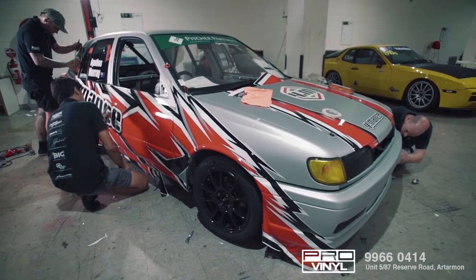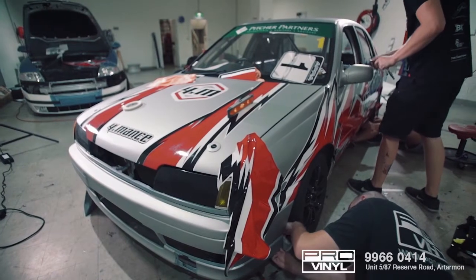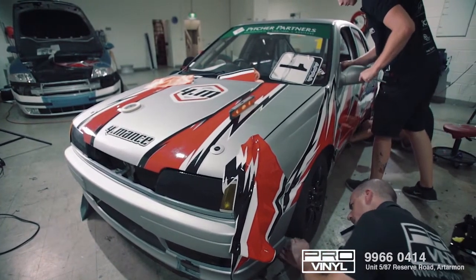Alright, so today in the shop we've got a couple of interesting things we can show you. First off the bat, we've got a Nissan N14 Pulsar that's been custom built and it's getting raced with 4 mounts in the Australian Pulsar Racing Association. We're going to put a nice racing livery across the side.